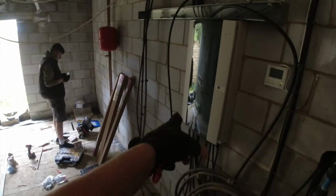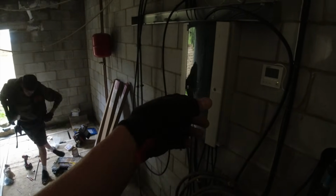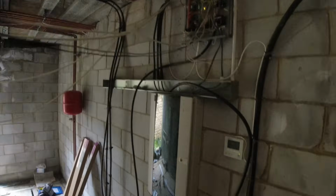Right, we're ready to fire up. We've temporarily put it in on a 6 amp MCB. We haven't got an RCBO, we're going to get one tomorrow, but we have got to do another light in. It's just getting too late now. It's 1:30, so it's too late for us. James has got the switch ready.